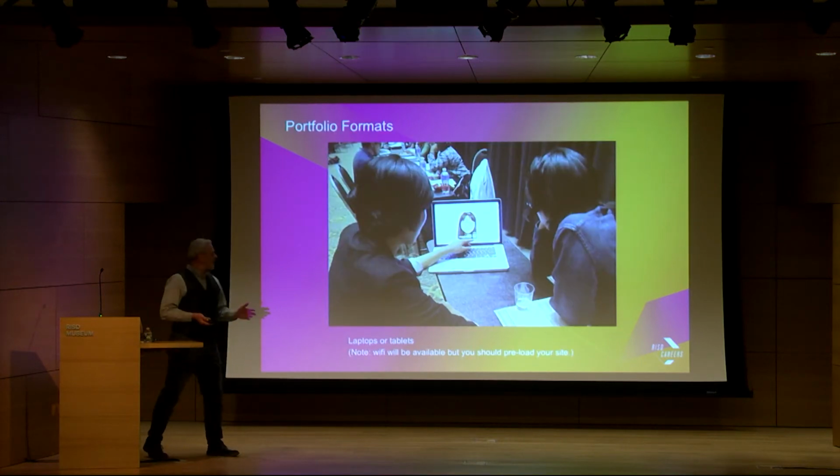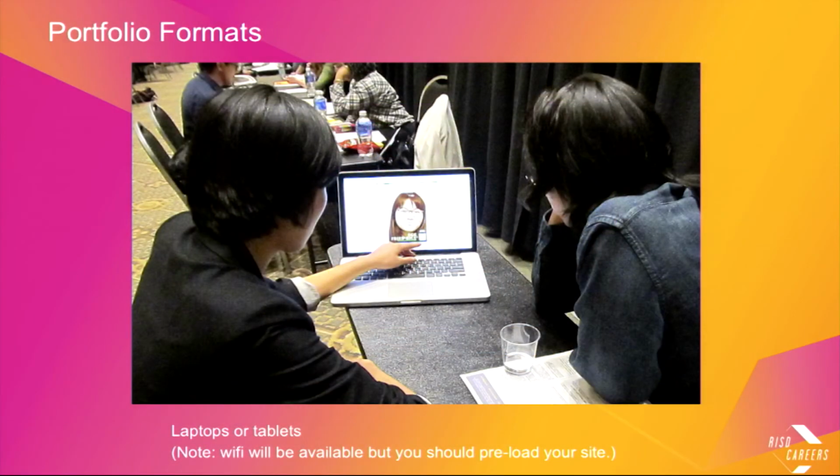So how do you show your work at this event? Obviously, just like the design review, most of you will show your work on your laptop or your iPad. Do know that you'll have Wi-Fi. I was going to say Wi-Fi, like in Europe, but you should preload your site just in case you lose your connection, because the worst thing would be to have this great opportunity and then not be able to show your site. So do consider preloading your work.